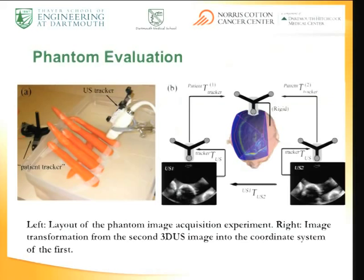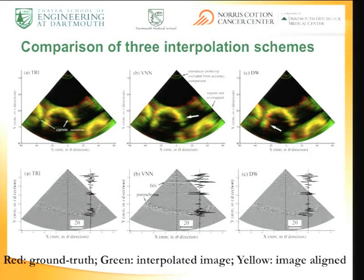Voxel nearest neighbor is probably the most efficient: at a point, just grab the nearest voxel and assign that image intensity to it. Not particularly accurate, but fast. And then there were other kinds of distance-weighted algorithms out there. So in these experiments he compared these. Here's the carrot data looking along this line. This is the difference from the ground truth, and you can see the variability of voxel nearest neighbor. So these two are much more equivalent in terms of the image intensity being interpolated relative to that ground truth.